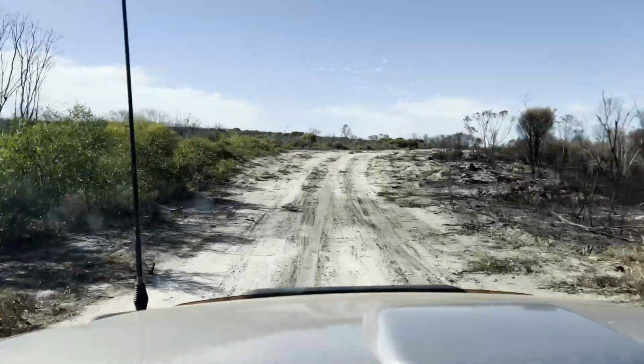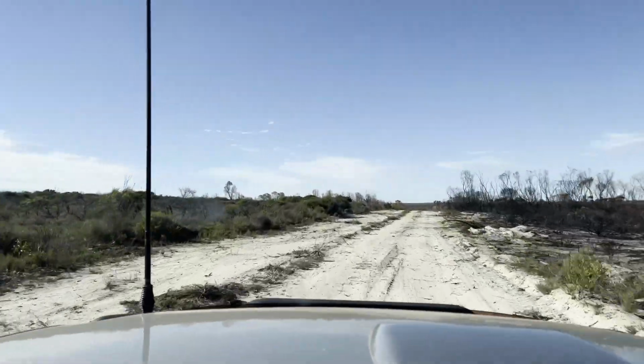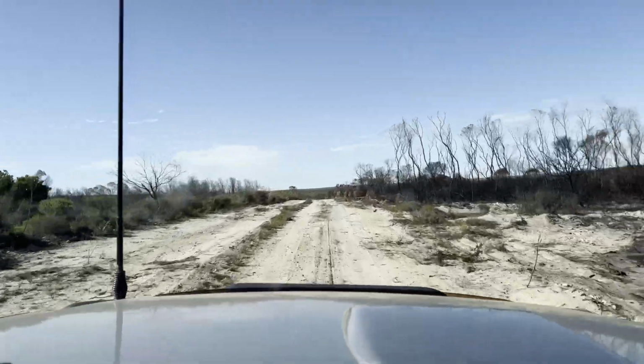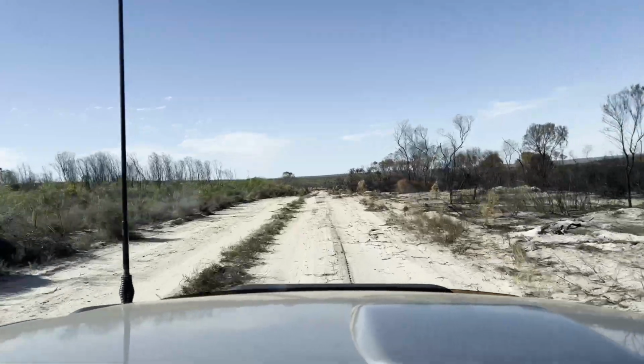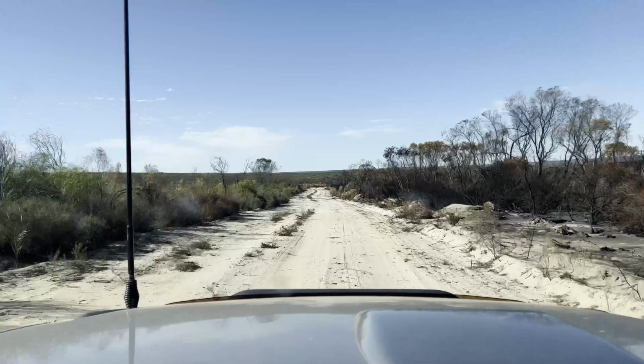We've left the barrier fence behind us now and we're heading northeast along the track. The track's been widened up a bit. It just used to be a single narrow track. There's been a prescribed burn out here, so they've obviously widened the track for a decent fire break.